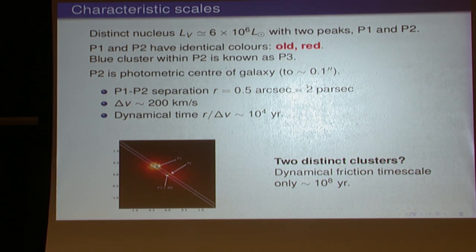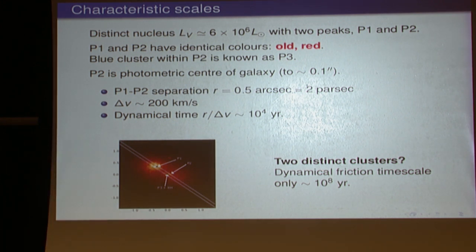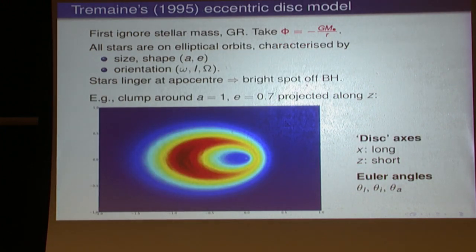If you were to imagine this as being two distinct clusters, well, first of all, you'd have to explain why they have almost identical colors, and why wouldn't they have spiraled into one another by dynamical friction? And I think the only game in town for explaining this is Scott's eccentric disk phenomenon.